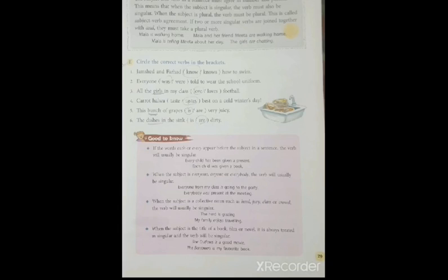Alphabet E. Circle the correct verbs in the brackets. First, Jamshed and Farhad dash how to swim. The answer is know, K-N-O-W. You have to circle on the word K-N-O-W. Second, everyone dash told to wear the school uniform. Circle on the word was. Third, all the girls in my class dash football. The answer is love, L-O-V-E.